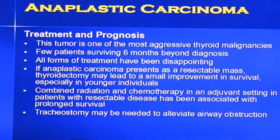The patient with resected disease has been associated with a little prolonged survival. Tracheostomy may be needed to alleviate airway obstruction, as mentioned.